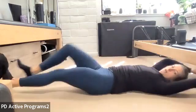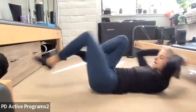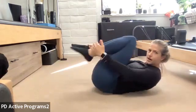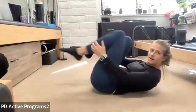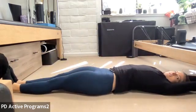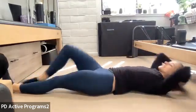Good. Reach. We're going to pick up the tempo a little bit. Reach and then pull. Yes, nice. Reach. Inhale, exhale, pull. 3 more. Reach and pull. Nice job, Bill. Reach and pull. One more time. Stay in that small ball.